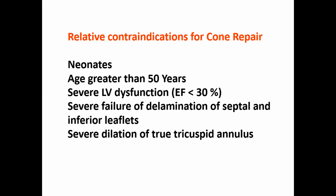Usually we are plicating before attaching the leaflet, right? Before. Oh, okay. Yeah. But there are some contraindications, I think, like we cannot do them in neonates.